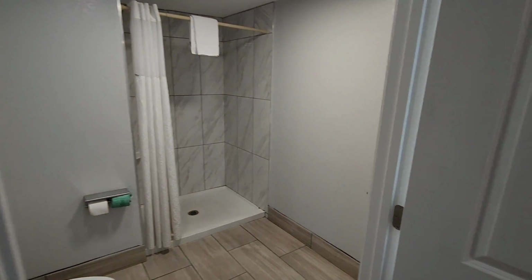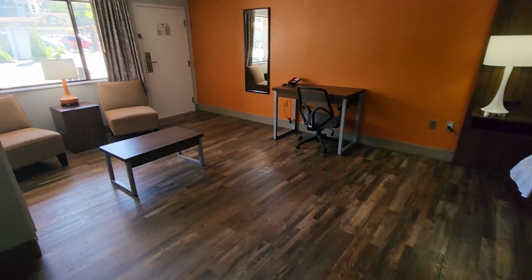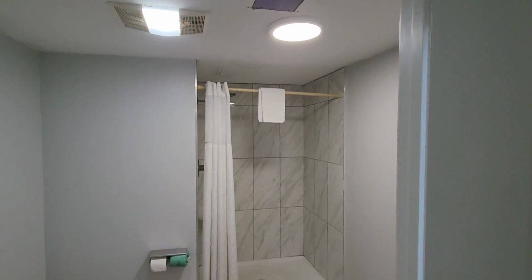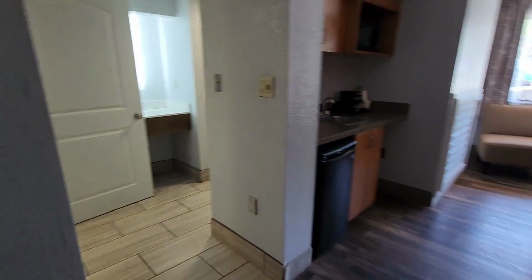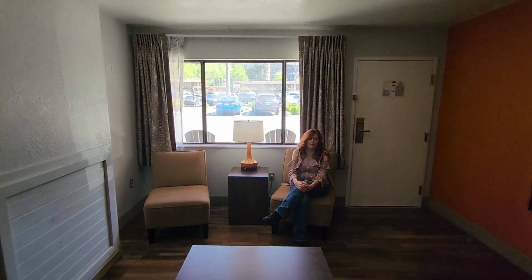So that's the whole place, but again, very spacious. Just look at this. Just noticed this, they probably took a fan out, so I'd say that's been remodeled. That needs to be finished. But otherwise, very clean. And need a plate on that. Bobby loves this kind of floor, don't you, Bobby? Yeah, I like it a lot better than carpeting.